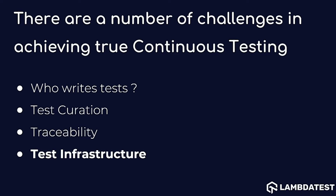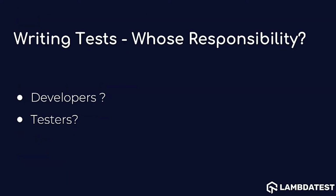Coming to one of the first challenges that people face, it is writing test cases itself. Usually this is, I will say, a cultural paradigm. Who is writing the test, or who is owning these tests? Are they developers who should own the test, or are these testers who should own the test? Earlier it was easy because all the testing was happening at the end of the phase, where there was a separate silo team of testing whose job was to ensure the quality of the product after the development had been done.